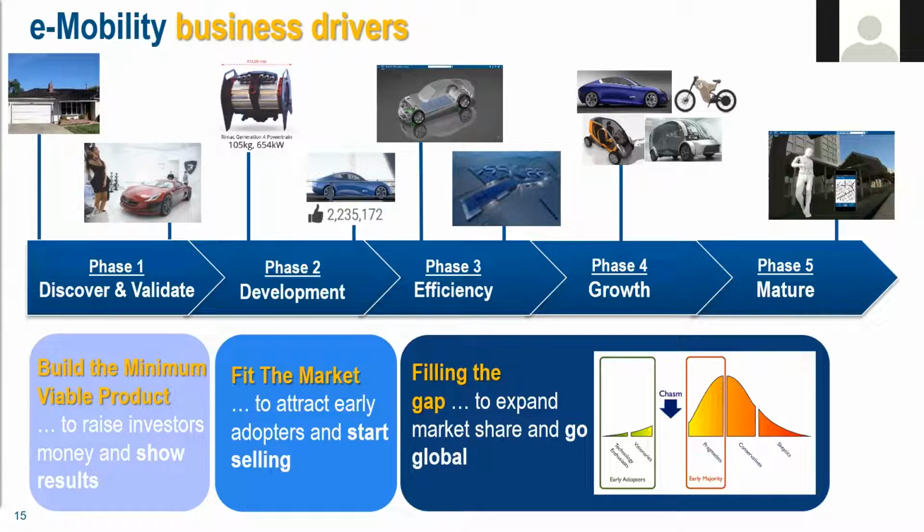Then you need to start filling the gap. So what do you do? You start expanding the market share and go global. Let's say you started somewhere in India, in one particular state. Let's say you started in Mumbai. Now you slowly expanded from Mumbai to the entire Maharashtra, and then from Maharashtra to the entire India. Now you think, okay, I'm a good player in the market and people like my product. Why don't I expand it to a very high scale and think global? So that's called filling the gap that you need to do.